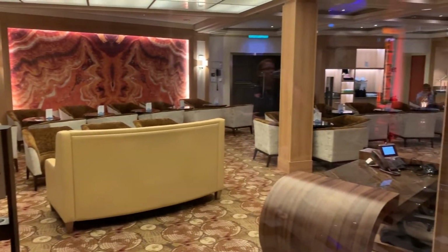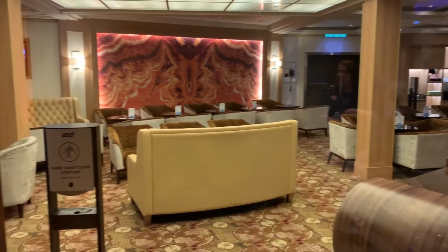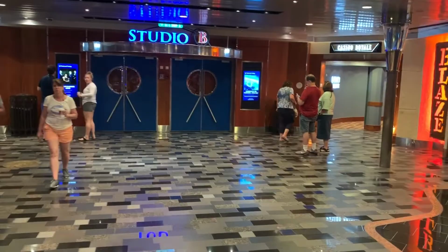Here's the Diamond Club right across from Blaze. It's for the suite guests and the Diamond members and whatnot. And there's the Blaze Nightclub. It's been closed for private functions the whole time though, right out here outside Studio B. I think that's it.